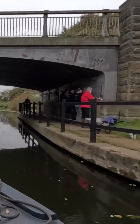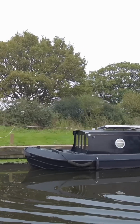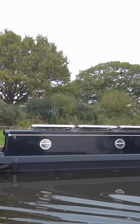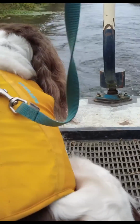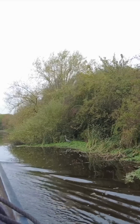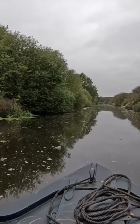At this bridge we spot some CRT volunteers painting over the graffiti. At Braden there's some visitor moorings which look like a really pleasant place to stop. George still has his adventure jacket on from the tidal river, but as he's just turned 14, it's probably a good idea for him to wear it more often than not these days. This is an incredibly peaceful canal. At this point we meet a heron who we follow down the navigation for a while.